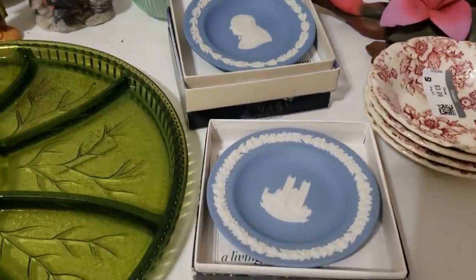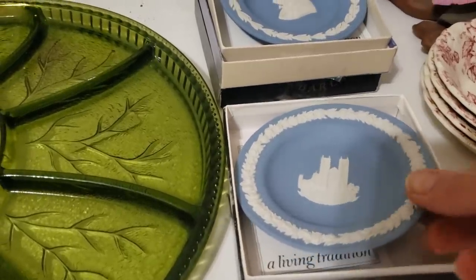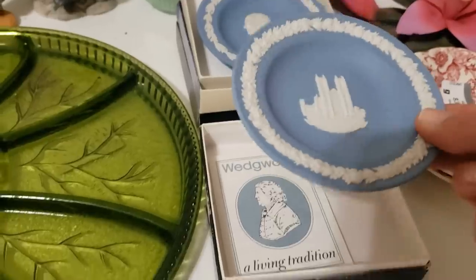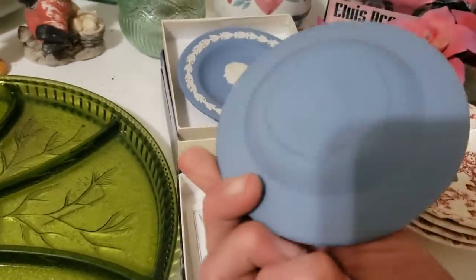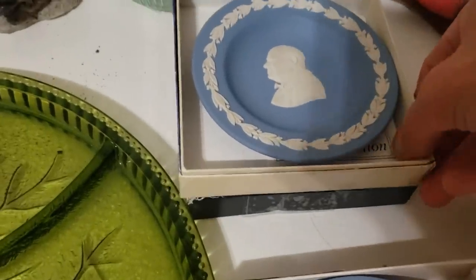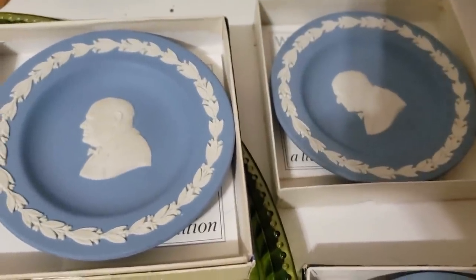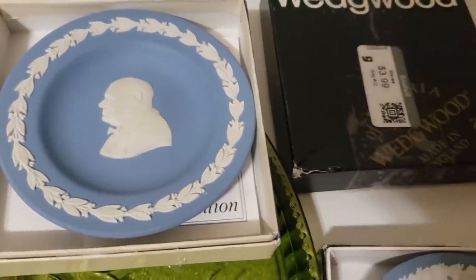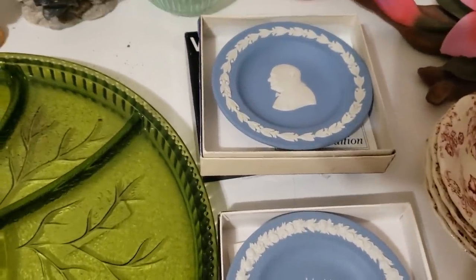These gorgeous jasperware trinket plates are Wedgwood, made in England. This one is Westminster Abbey. See the mark on the back there? Made in England. These two are both the same. They're Winston Churchill. Sir Winston Churchill. I paid $3.99 for the three, and I'm going to ask $15 a piece.